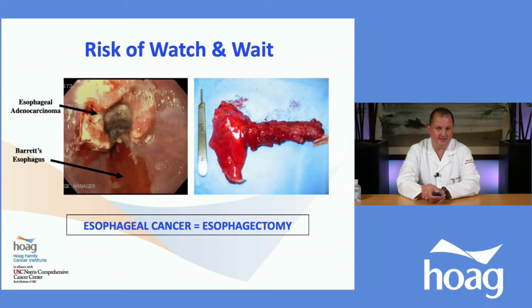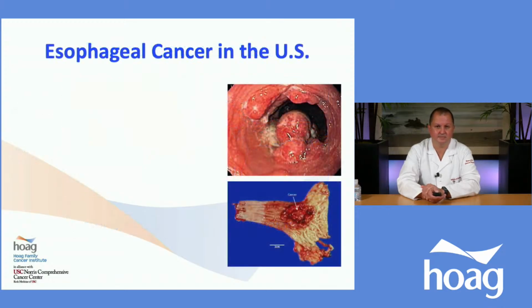So I will tell you this is the biggest procedure that we offer. It is still a very big procedure even though we do it minimally invasive. But the goal, again, is to not get to this point.